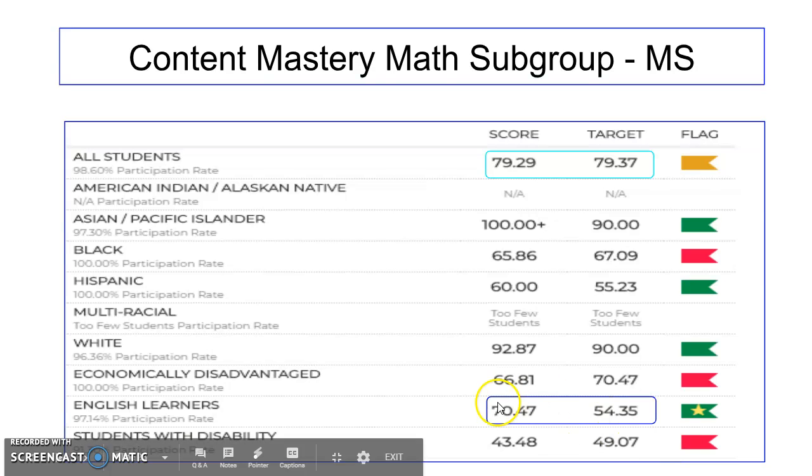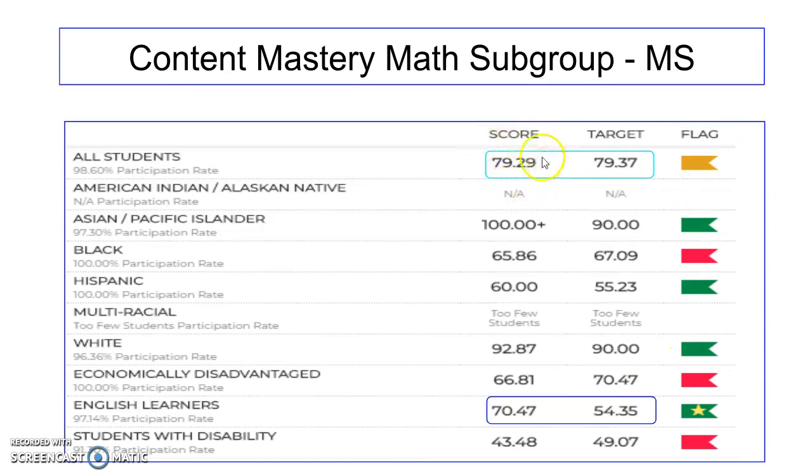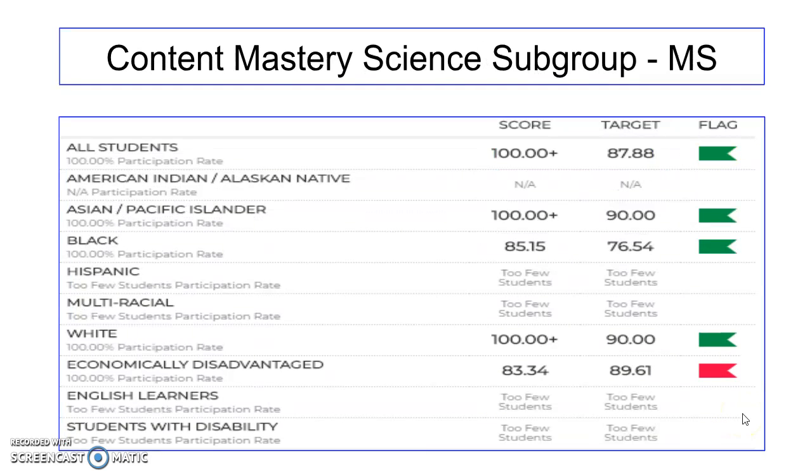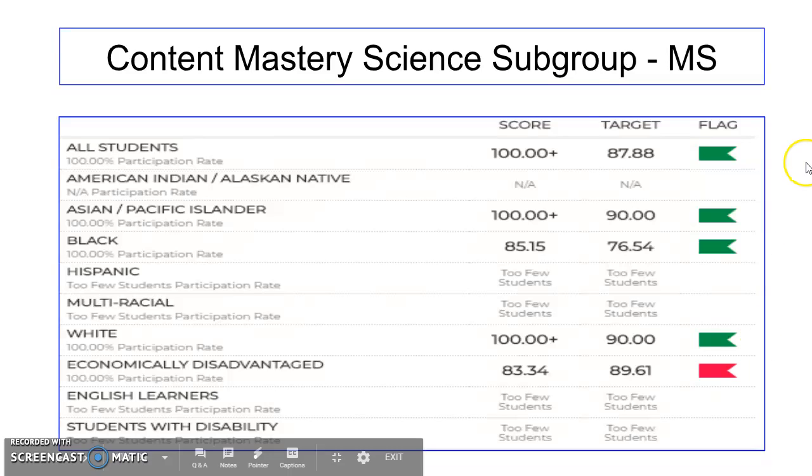For math, our English language learners have done really well in math, but we do see some challenges here in math. Our overall score is 79.29 when our target was supposed to be 79.37. So we've made progress, but not enough. But here, our African American population is where we're seeing that they are not growing, or they're not scoring well, and also economically disadvantaged and students with disabilities. Looking at our science subgroup, it looks like all of them are doing well, except the economically disadvantaged here.